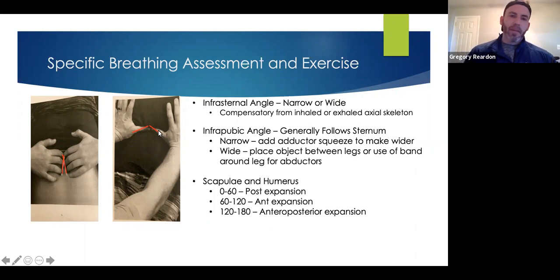Again, there are different compensations here and there, but for the most part, this is what you're going to see. Now, these angles are coming from the lower border of the ribs, and these are compensatory movements for the most part. When we have a narrow angle, it's more of a compensation from what's happening up above. If I have an inhaled axial skeleton where I'm a little bit wider anterior to posterior up here, in order to get air in and out, my lower ribs are going to start to narrow a little bit more to really force that air out. So it's more of a compensatory movement.